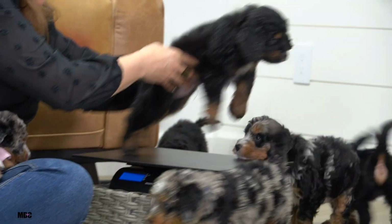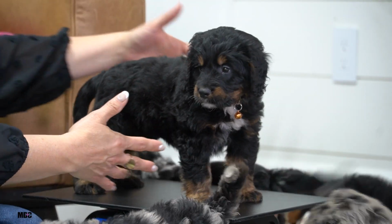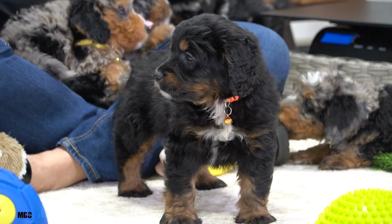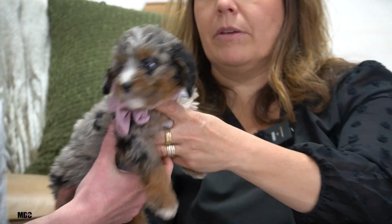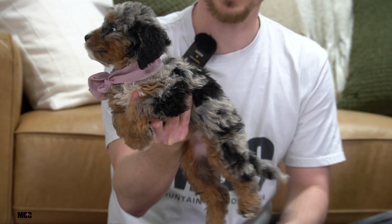He's got a little more weight on him. And that's Bacon there, guys. He's got the orange collar. Yep, 5.64. A little bit bigger compared to the litter, but still pretty small for an F1. They're very petite. Yep, absolutely.